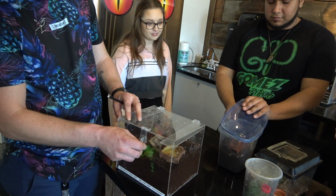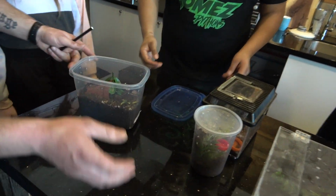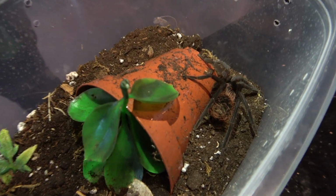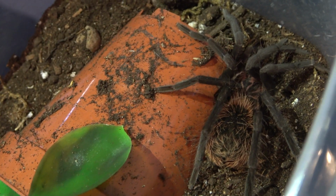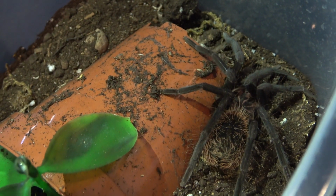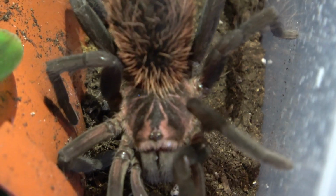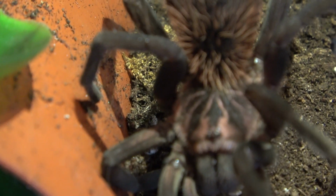Next up, we have another Xenesthis species. This one is a female. It's a Xenesthis immanis. So it's similar to that? Colombian lesser black, I believe, is the common name. This is just a smaller female. She has that same patterning on the carapace. There you guys go. So these guys have really pretty orange hairy butts.